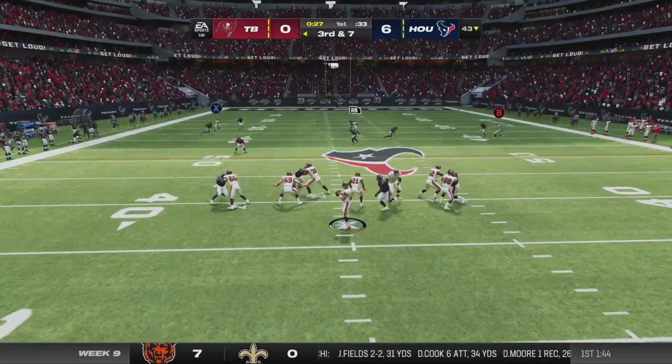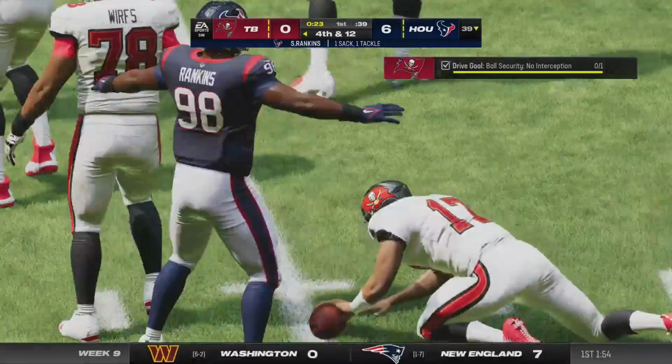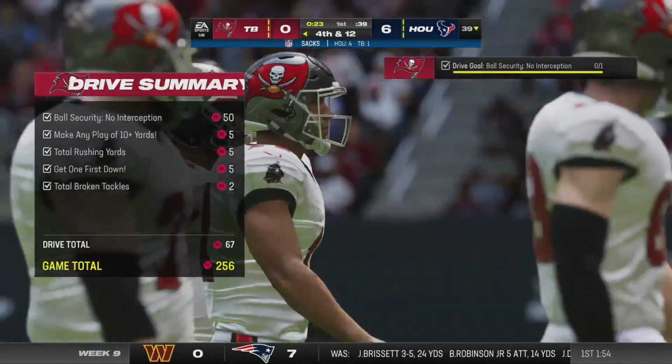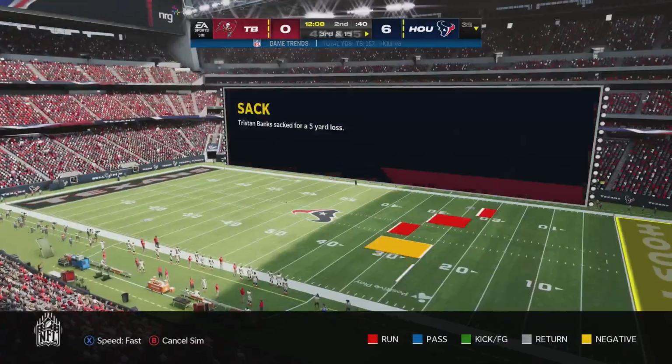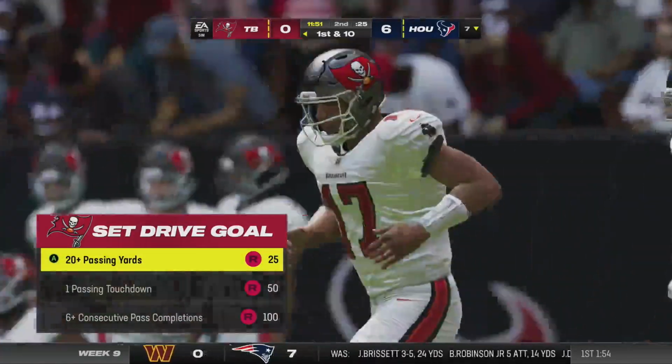Off play action. Banks. And he's going to go down. The Texans come at him and are able to bring him to the ground. Sheldon Rankins abruptly ends that play with a sack. Now the Buccaneers offense gets ready to head back onto the field.